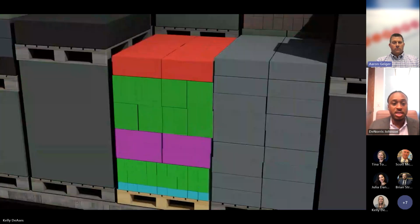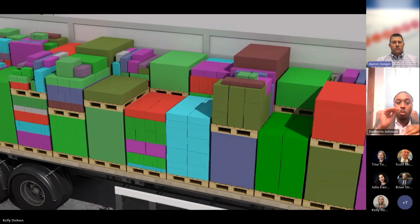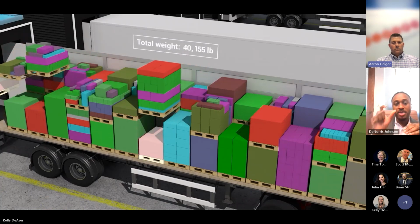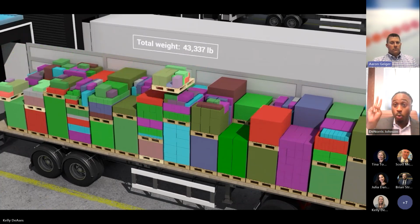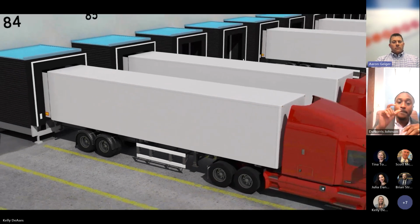So in this video, you'll see that we have that max support weight, but then we're also calculating how much weight each layer can support. And you saw it highlighting that middle layer. That middle layer was the weakest link, as it can only support 48 pounds. So that middle layer is what's going to determine the stackability for that overall pallet. And then we do that for all the pallets.